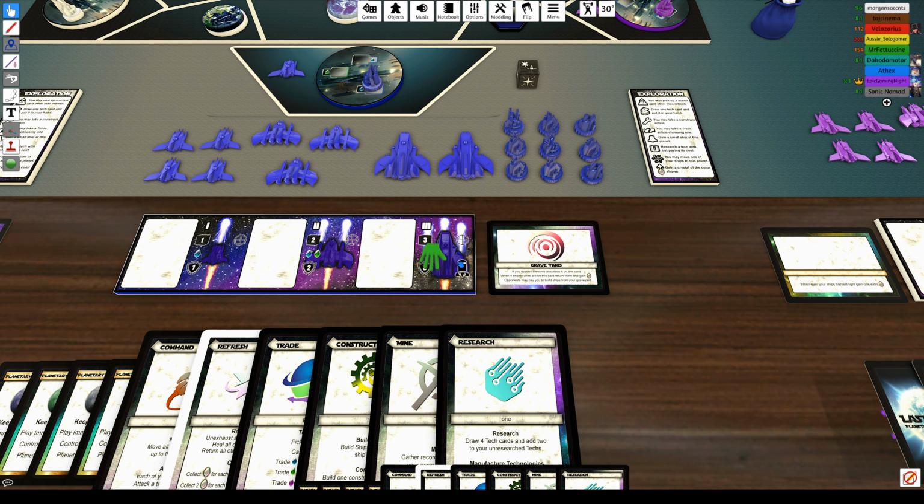Quick question: is there any limit to the number of upgrades you can have on a ship? So you can have 1 ship ability, and you can have 1 mod per ship level. So at level 1, you can have 1 ship mod. At level 2, you can have 2 ship mods. And at level 3, you can have 3 ship mods.